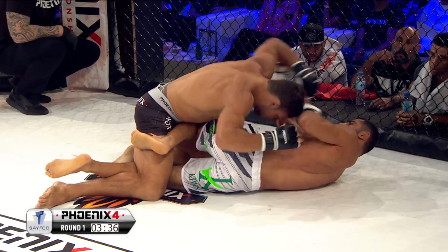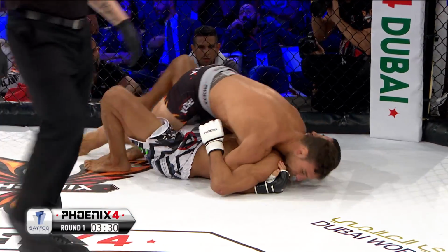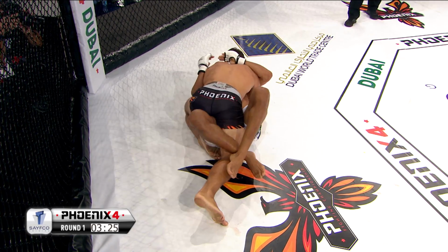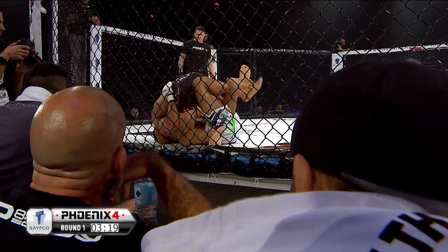He's done a good job using that underhook to get up to the feet, but when you're doing that, you've got to be aware that you can give up the neck for a guillotine. Van Dijck obviously maybe tried to switch, I couldn't quite see from this angle. This is definitely where Van Dijck wants to get this fight.